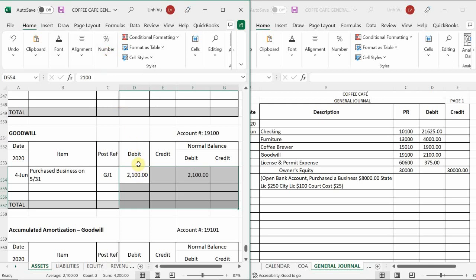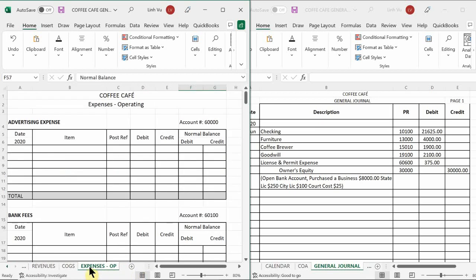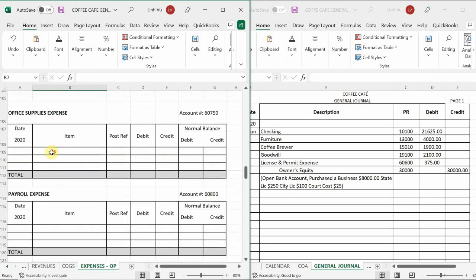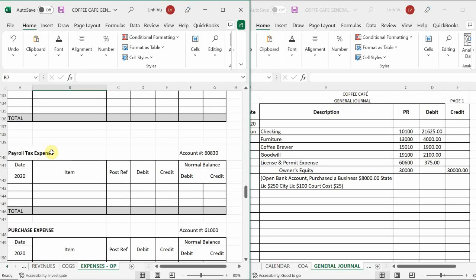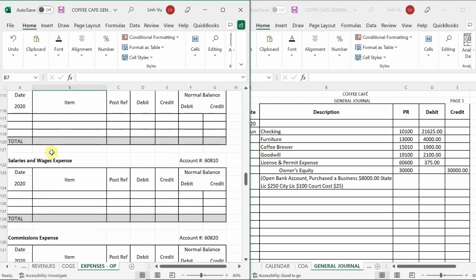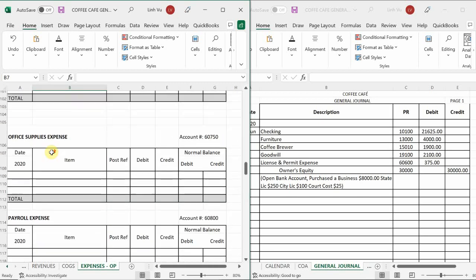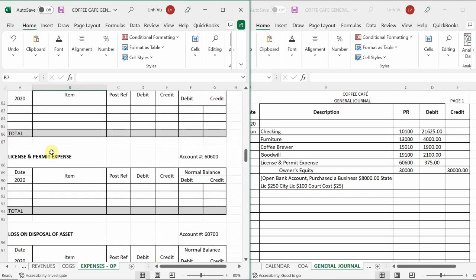So let's see what's next on the list. I have license and permit expense. I don't need to be in my assets tab anymore. I need to fast forward to my operating expenses tab. In this case, I have license and permit expense. There it is, license and permit expense.